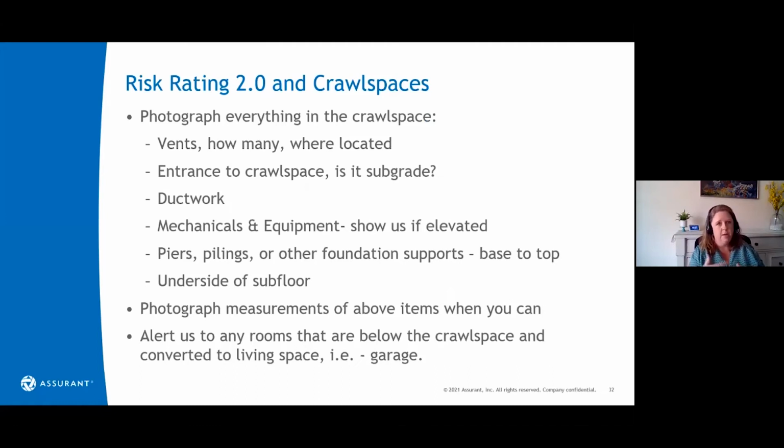We're still learning about everything that we'll need for Risk Rating 2.0. But one of the things that our underwriting team has stressed is that we need good photographs of these crawl spaces, especially if there's vents. Where are they? How many are there? The entrance to the crawl space, is it subgrade? Is it not? Make sure you take a picture of everything in there, any ductwork, any equipment, mechanicals, piers, pilings, or whatever the support is.